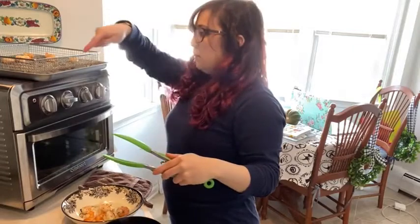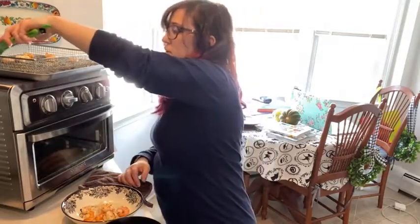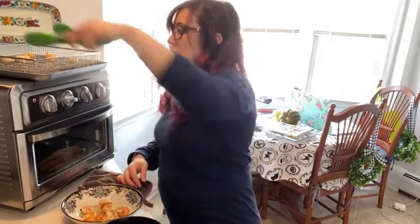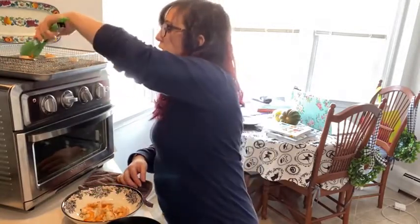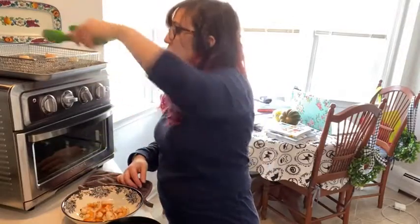And you can cover this tray in foil, apparently. I've done it once or twice, but it is pretty easy to clean on its own, which I like. Ooh, that one's really crispy over there.